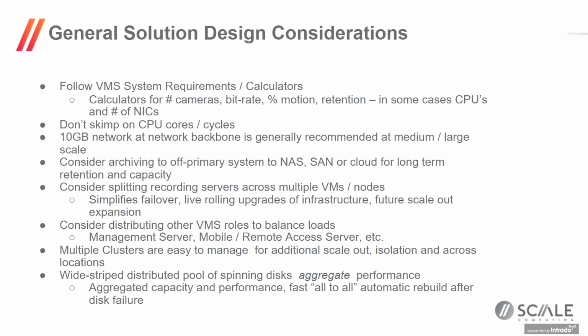Some general solution design configurations: follow the VMS system requirements. Most of them I've seen are really good. They'll have calculators for how many cameras you're going to have, what their bit rate is, whether you're doing constant recording or recording on 20% motion, how long you're retaining data, and what frame rate you're doing. We'll give you guidelines not only on the amount of storage you need, and it is just math, but in some cases we'll even recommend CPU resources, number of NICs, things like that.